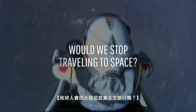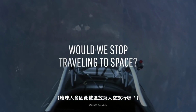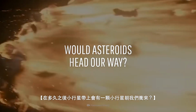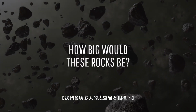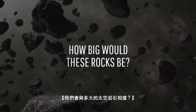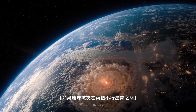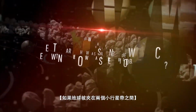Would Earthlings be forced to give up on celestial travel? How long before one of these belt's asteroids is headed our way? And how big a space rock could we collide with? This is What If, and here's what would happen if Earth was sandwiched between two asteroid belts.